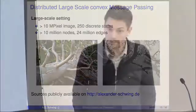How many machines were you using? The question was how many machines we were using, and for this example, we were using 9 machines.